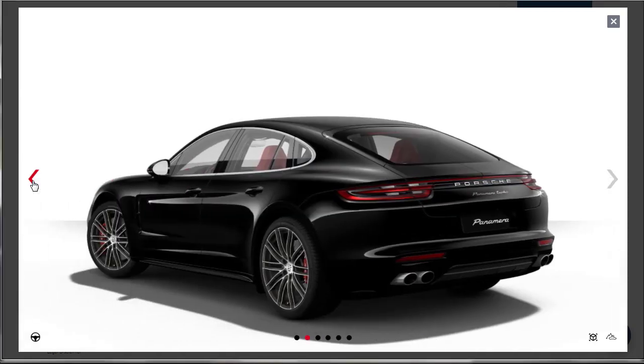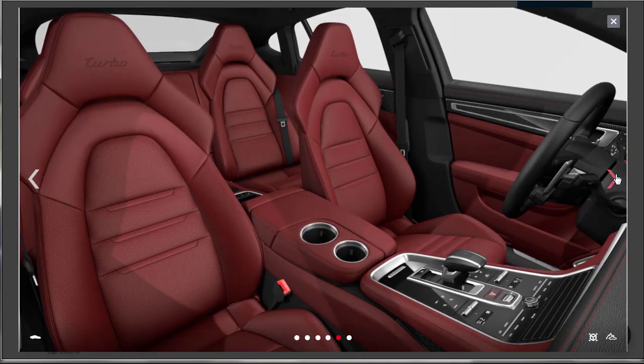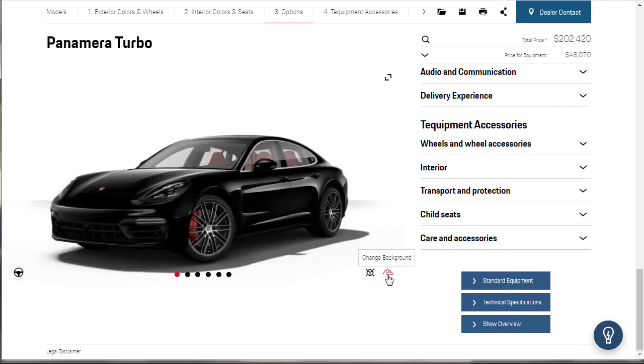Let's go through these images really fast. Oh, there's that Burmester. You can see the Burmester speakers right there in the back. Looks good. Had I done the four-zone climate control, there'd be buttons and switches back here, but now it's just a big cubby. And you know what? That's okay. What's our total price here? $202,420 to put this bad boy in the garage.